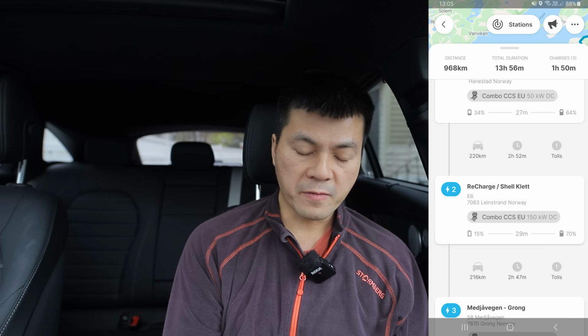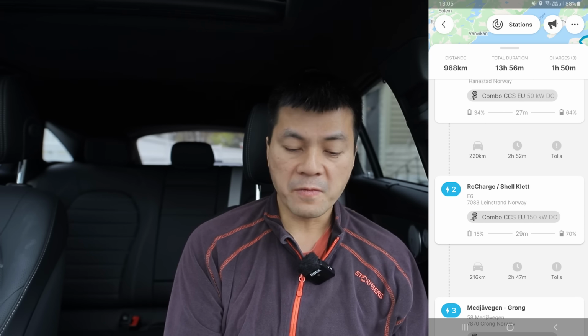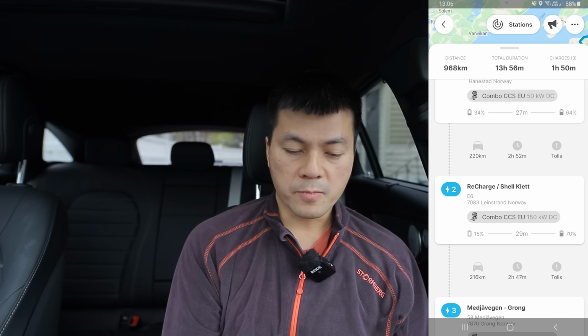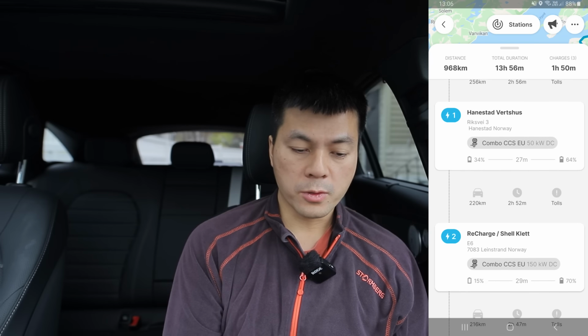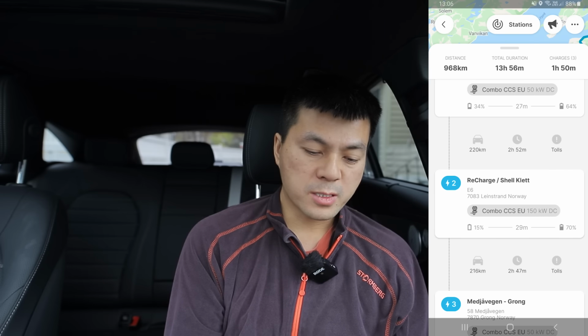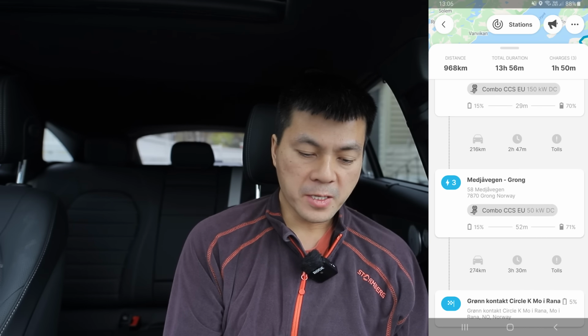Another thing I don't agree with is you don't need to charge to 64% just to arrive at 15%. You can charge to even 54% and arrive at 5%. It will still be fairly safe because that road also has some downhills, so it's fairly safe to go semi-deep like that. Okay, then you want to charge to 70% and then go for Grong. Huh? Why? It's only 50 kilowatt in Grong.